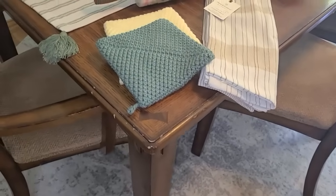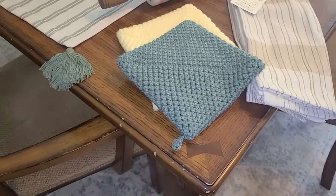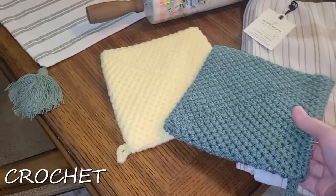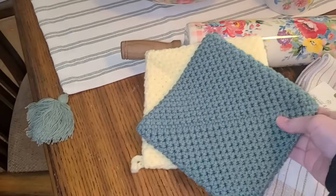And a couple more things I forgot to show you guys. I love using dish towels and things to kind of soften up and cozy up an area. I got these two embroidered pot holders, hot pads, whatever you want to call these, off of Etsy. I just love those two colors, and I think they go really well with the Pioneer Woman line.